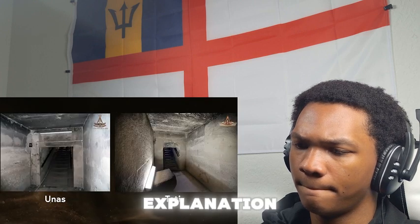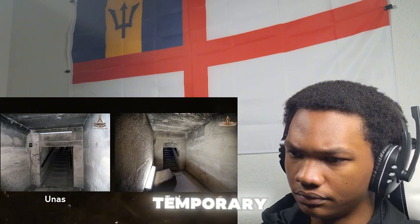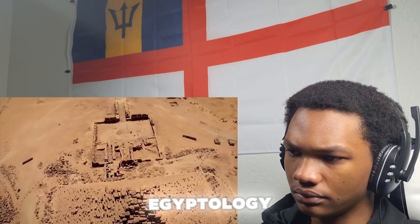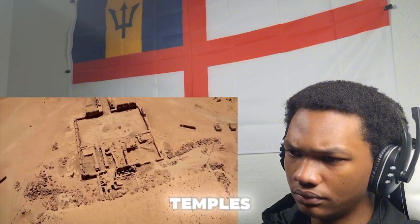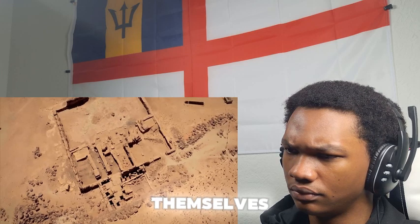The simplest explanation for having a vestibule is that some offerings in the pyramid are temporary and others found in the magazine chambers are more permanent. Egyptology has always known temporary offerings were made in adjacent temples, so it's not a stretch to say some could have been made within the pyramids themselves.